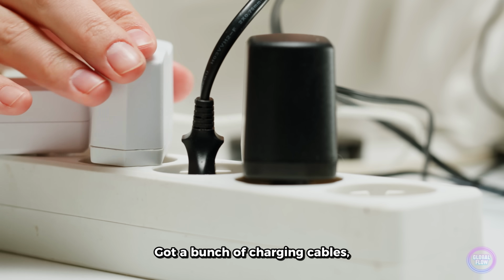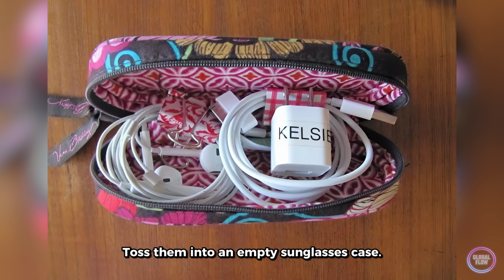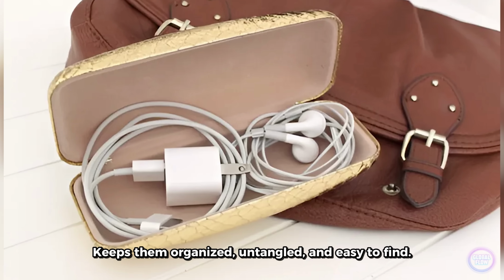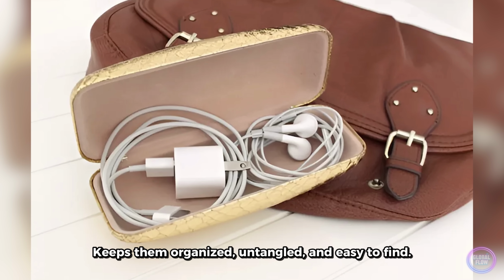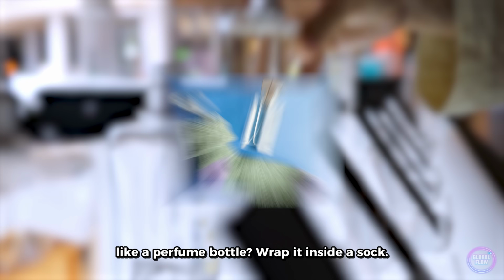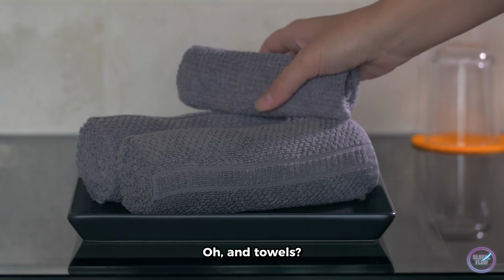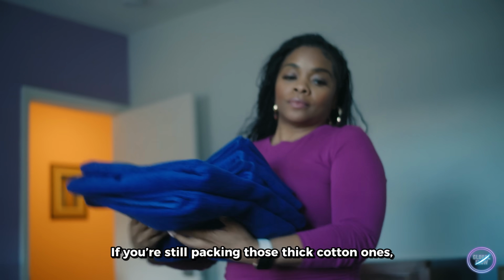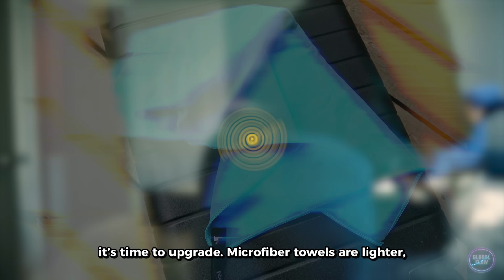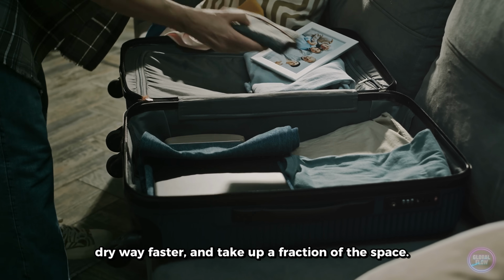Got a bunch of charging cables, earbuds, or random little things? Toss them into an empty sunglasses case. Keeps them organized, untangled, and easy to find. And if you're carrying anything fragile, like a perfume bottle, wrap it inside a sock. Instant padding, no extra bulk. Oh, and towels. If you're still packing those thick cotton ones, it's time to upgrade. Microfiber towels are lighter, dry way faster, and take up a fraction of the space.